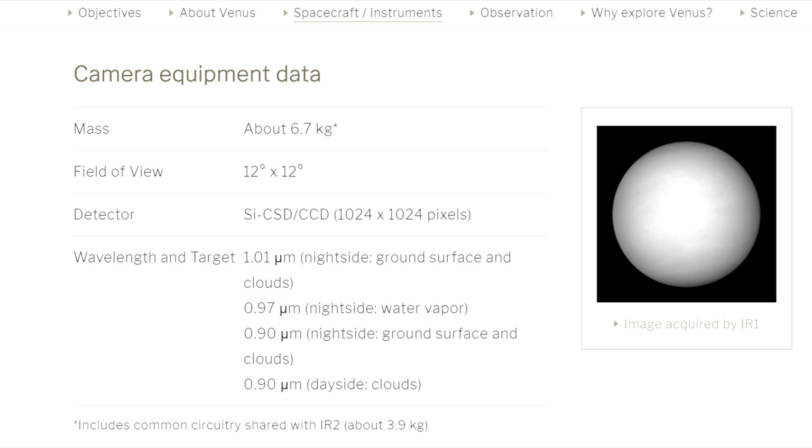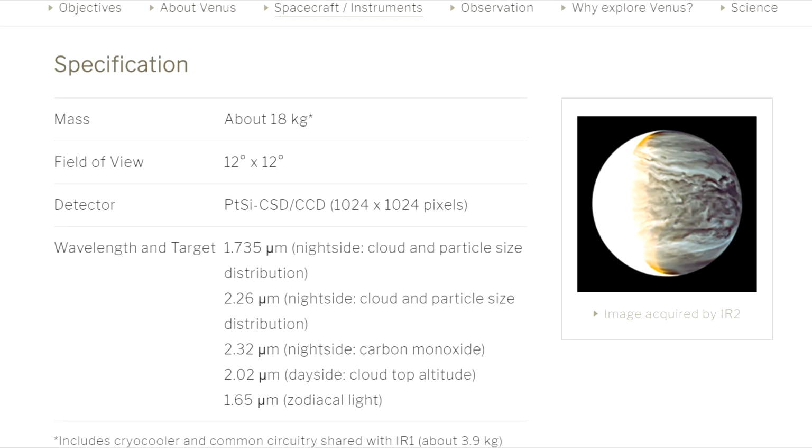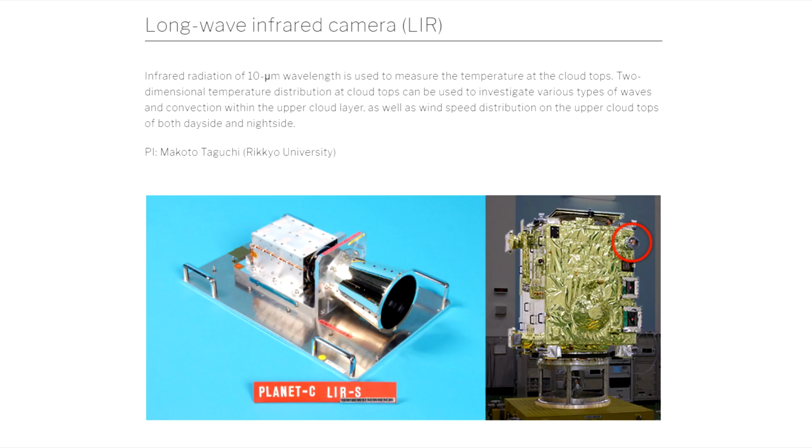The IR1 and IR2 cameras also operate at the most wavelengths out of the other cameras, with IR1 using a lower end of the 1 micrometer wavelength and IR2 using the higher end of the 1 to 2 micrometer wavelength. Second to last is the long wave infrared camera, or LIR. This one uses just a 10 micrometer infrared wavelength to look at the top of the clouds, observing convection of the upper layers as well as wind speeds.